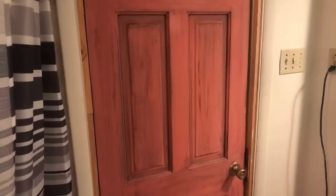Oh, cool. All right, now, keep in mind the lights in here are a little bit more yellow as well. I'm going to take a picture of this in the daylight tomorrow. Yeah. So I'm just, again, using that tip of going around those areas.